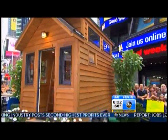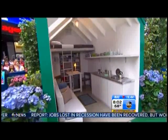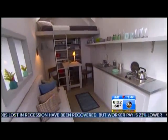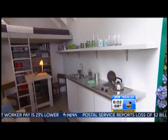We're also talking about a trend that is changing how people live right now. The question: could you spend every day in a tiny house under 100 square feet? If it looked like that. You know what? It looks nice. How easy would that be to clean? That's what I'm thinking. With all of Times Square looking in.